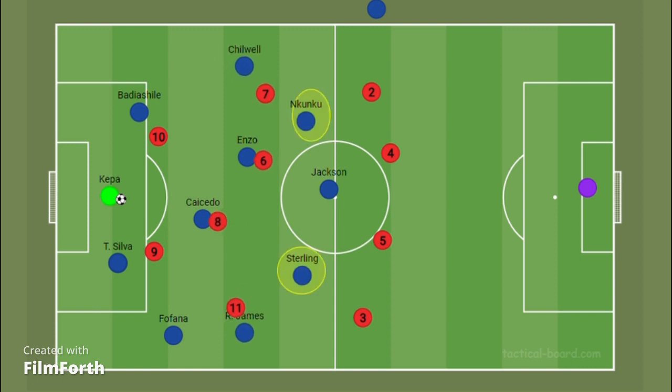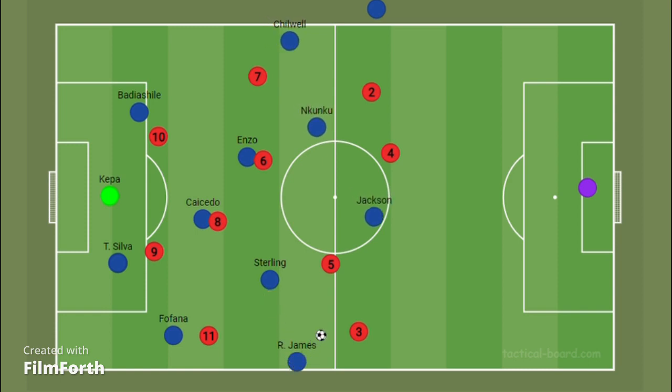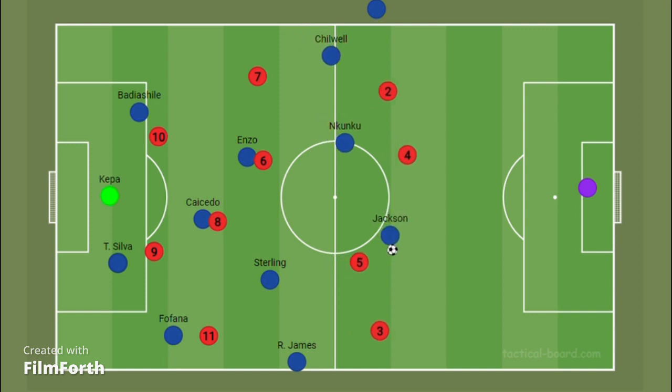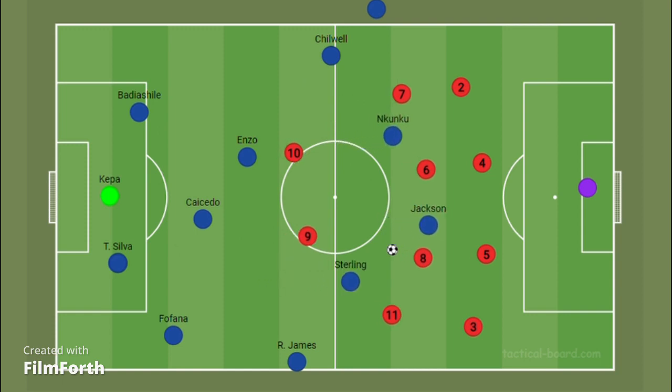The wing-backs might start high and wide and therefore drag the opposition wingers. And this might see Raheem Sterling and Nkunku dropping in these areas to receive the ball and linking up with the wing-backs. The centre-backs, if they try to commit to this dropping in forwards, might leave spaces for Jackson and Nkunku to attack. Therefore, most teams may prefer to sit off Chelsea. These are teams that are not usually the big six, but teams that Chelsea might face often.